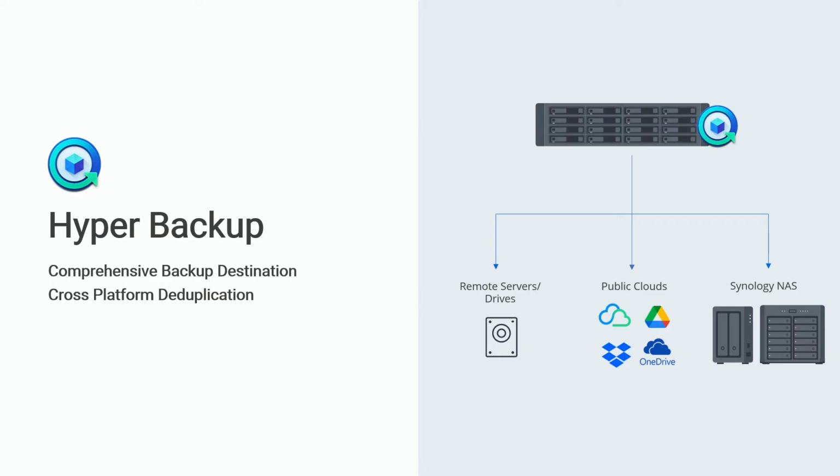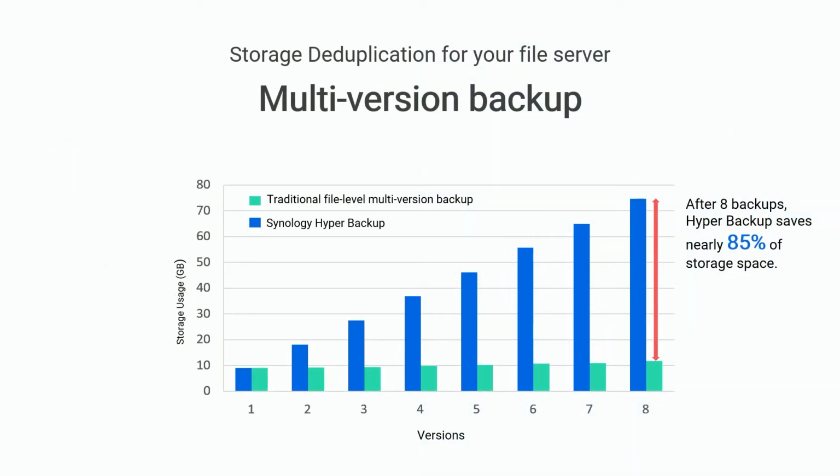Also, our Hyper Backup comes with advanced data processing technology: the cross-block tracking and data deduplication. This technology will remove all the duplicate files, saving your time and space. From the chart, if we compare with traditional backups, after performing 8 backups, you can save up to 85% of storage capacity, which is your money. Another thing to be mentioned is Hyper Backup also supports military-grade AES 256 and RSA 2048 encryption.